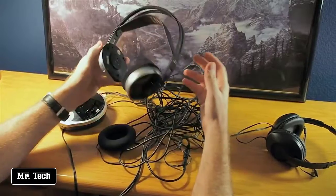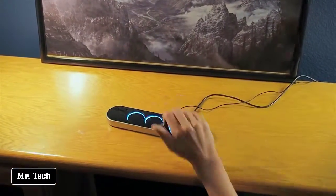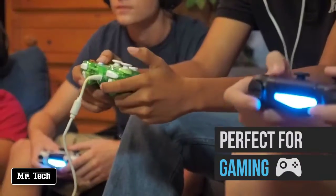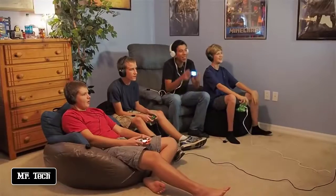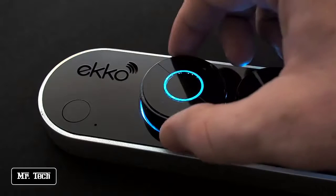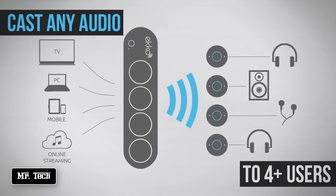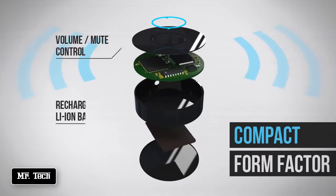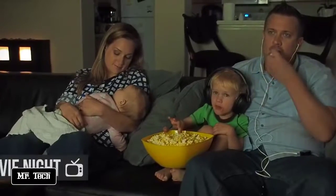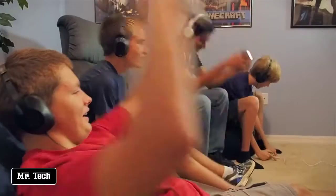Most wireless headphone systems are bulky and expensive, and often designed for only one user. We designed Ekko because we believe everyone should be able to use their headphones or speakers to enjoy a phenomenal wireless listening experience. Ekko is specifically designed to accommodate multiple users. Up to four or more can listen together at the same time. Its built-in Wi-Fi technology delivers high-quality, ultra-low latency sound for a real-time listening experience. It's perfect for movies, music, gaming, and more.